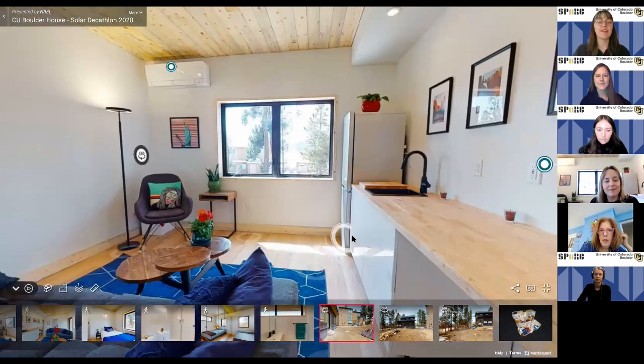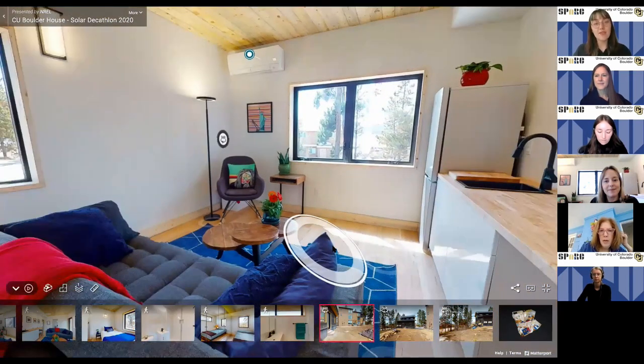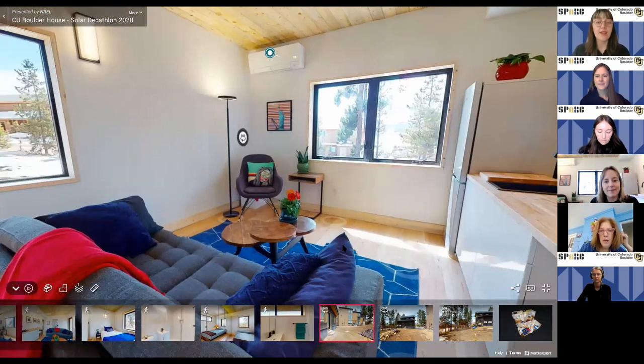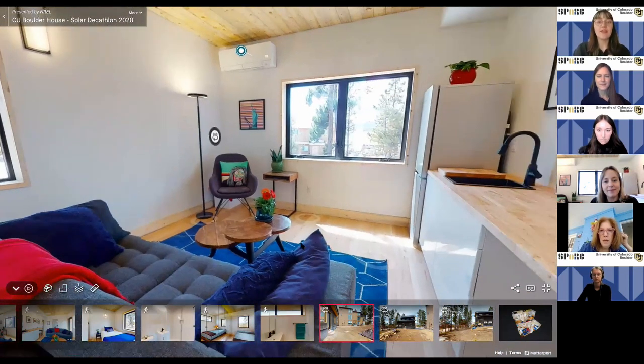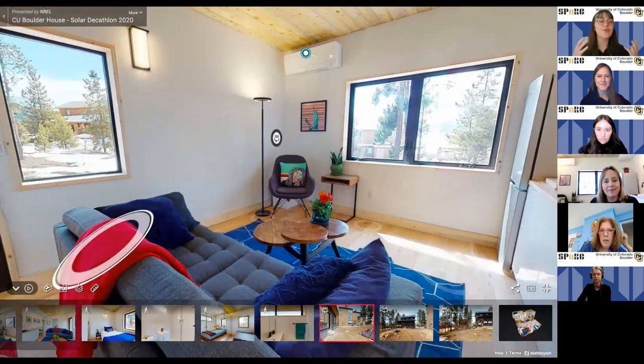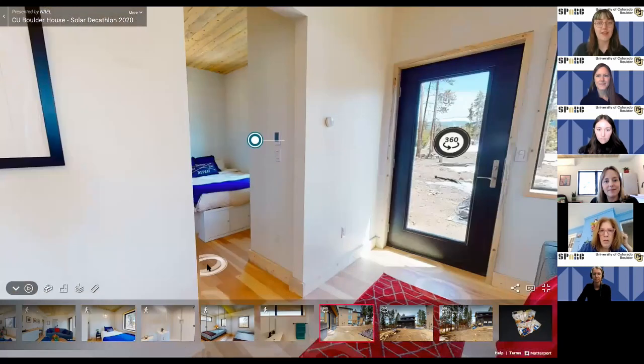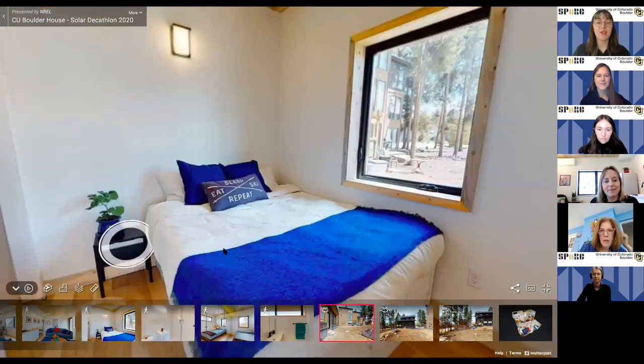This space provides flexibility because homeowners can grow into their house and decide if they want to use it differently later on. And as you can see, the unit is designed as a studio space with its own kitchenette. It has beautiful sweeping views of the surrounding mountain ranges, and it has plenty of daylight. And now we'll head over to the mechanical closet.